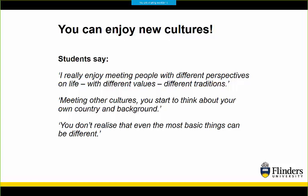Because, as the second person says, meeting other cultures, you start thinking about your own country and background. So it's not only looking at other people through your lens, but also looking at yourself and your culture through the lens of the other country. And that's equally as important. And as the third person said, and as I pointed out before, you don't realize that even the most basic things can be very different.